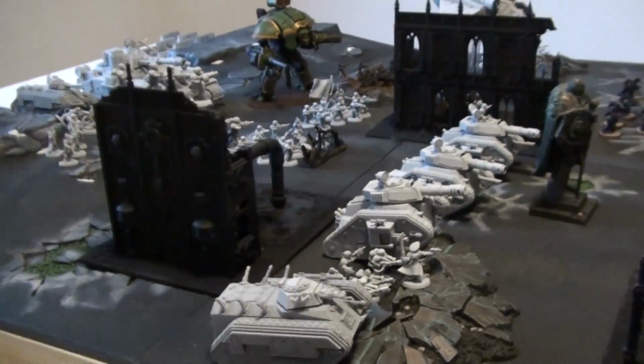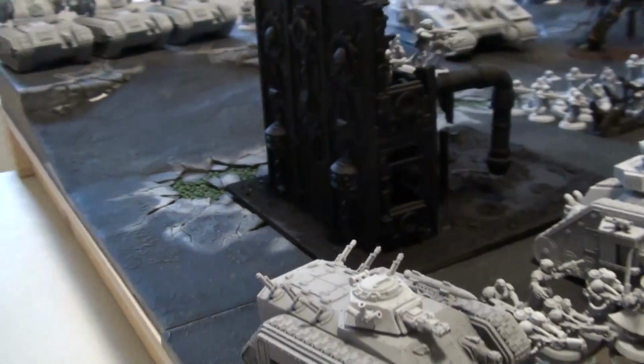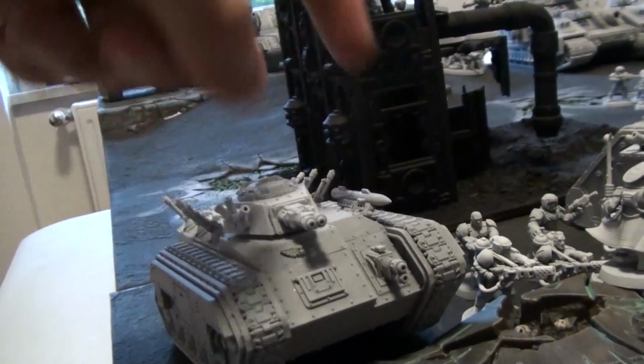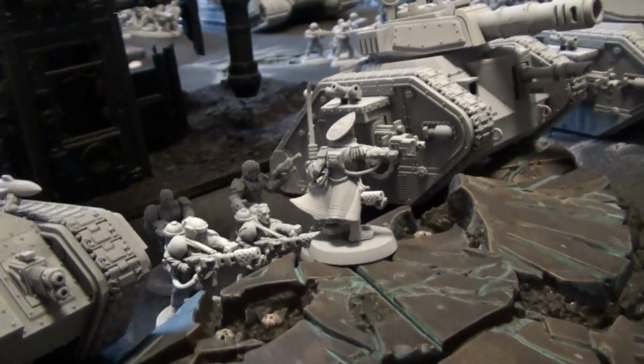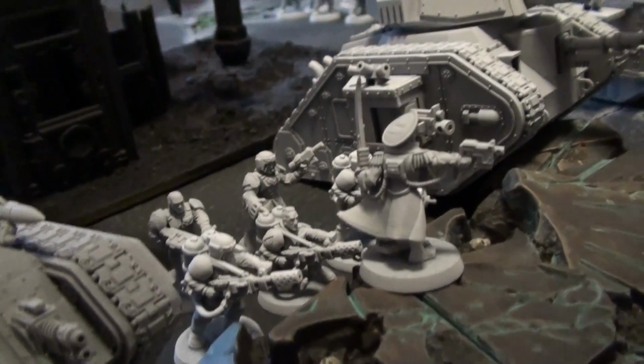And of course it's an Astra Militarum army, or Imperial Guard. I have a Chimera with a flamer on the turret, heavy flamer in the front, hunter-killer missile. I have a platoon command squad. We got a Commissar, a flamer, a melta gun, and a junior officer with a power fist.